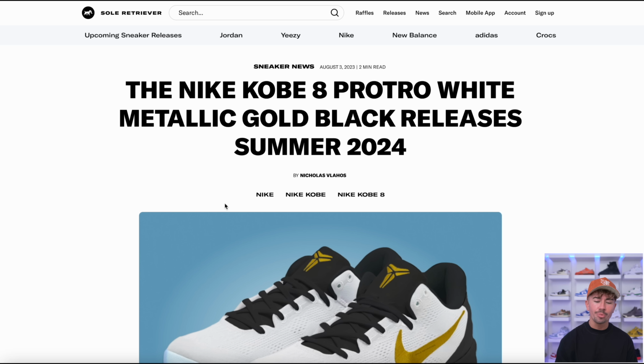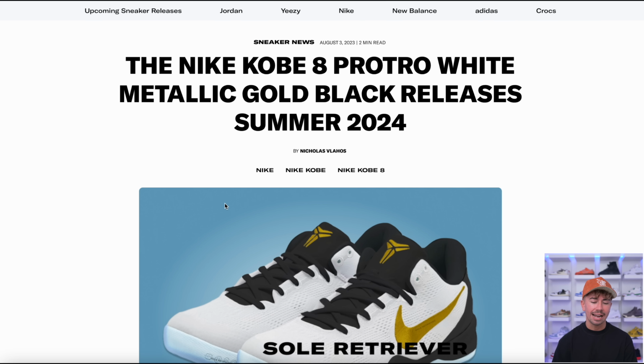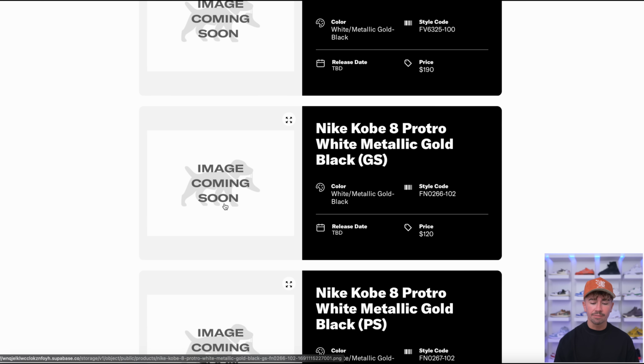Take a look at this. The Kobe 8 Protro White Metallic Gold Black is going to release next year, summer 2024. Now, it seems like with a lot of these Kobe leaked sneakers that we have, a lot of them are lined up to drop next year in 2024. So by the looks of it, it's going to come in a full family size run.